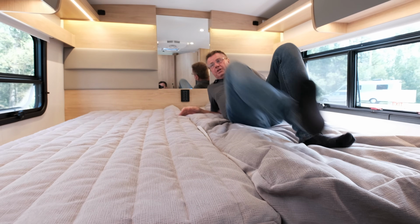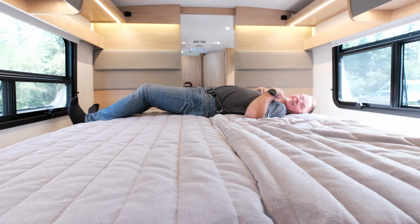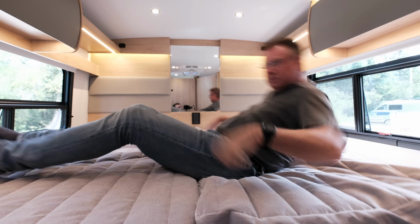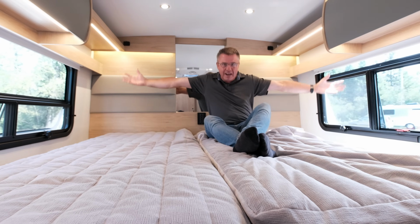Or you probably could sleep 3 or 4 people this way. Why not? So you got lots of room here, depending on how tall you are and where you want to sleep. So you got lots of space in the back bed area, and I really love, like I said, how much space we have in here.